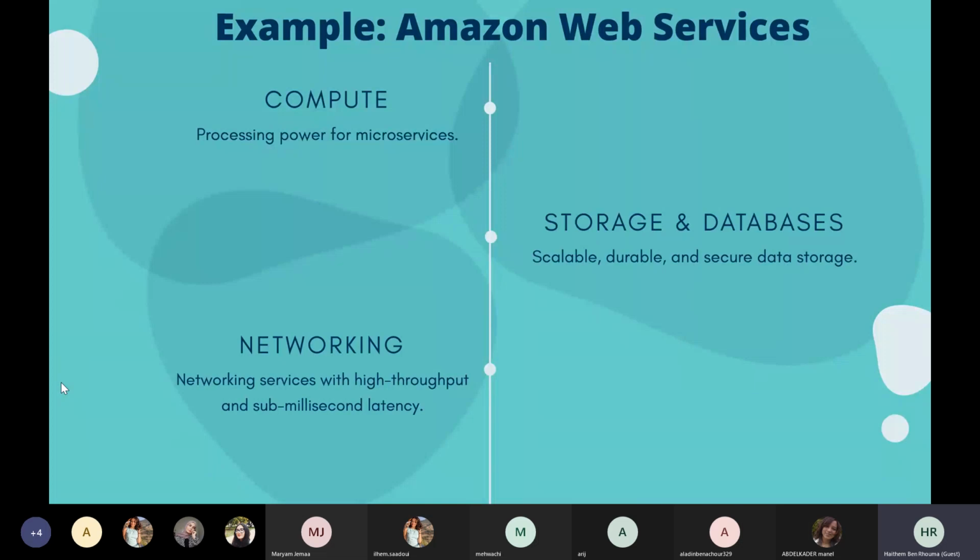So let's start with the first one, compute. Compute services is the provisioning of computing resources on demand. Cloud computing involves the delivery of virtual or physical resources as a service. AWS compute offerings are EC2, ECS, Lambda, and Lightsail.